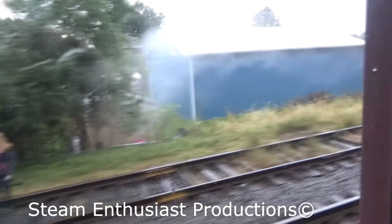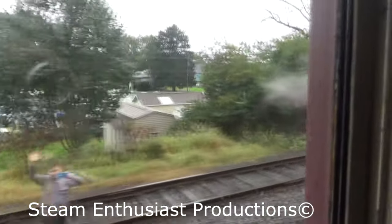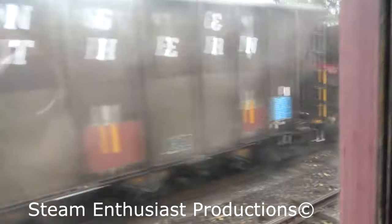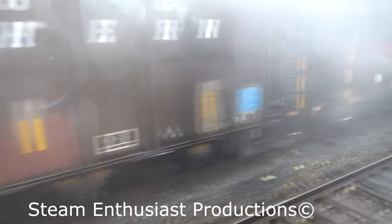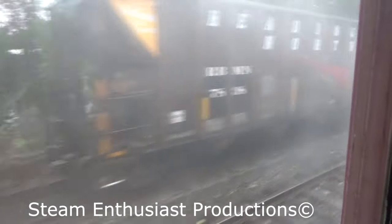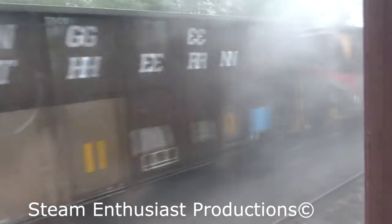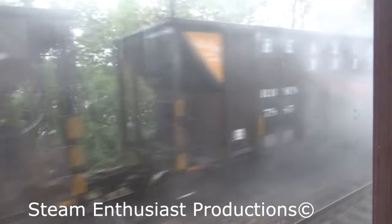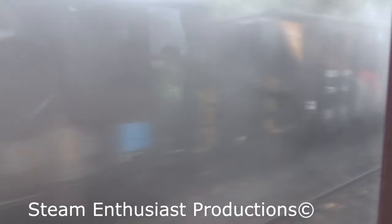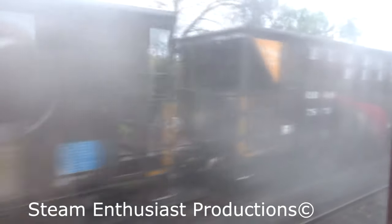We pass through the railroad's north running yard. A great deal of freight is gathered here and assembled into trains to serve customers as far north as Hazleton and Scranton. Further into the yard, we pass over Pennsylvania Route 61, the first of four encounters we will have with the busy highway.